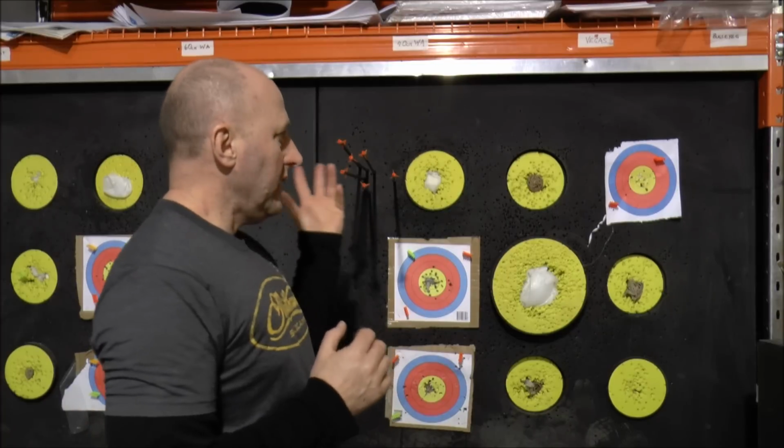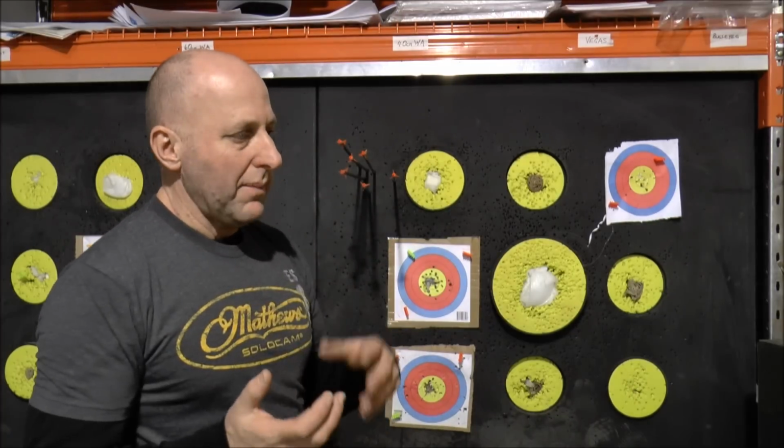This group here could be to do with my pin, not seeing it clearly because I've got a big peep with it. But to me there's no vibration in the shot at all. It's quiet. The draw cycle is smooth. The wall, when I get it back, is rock solid.